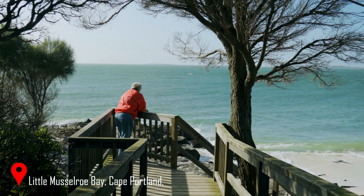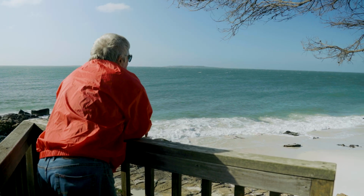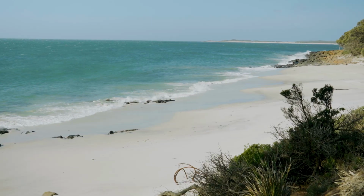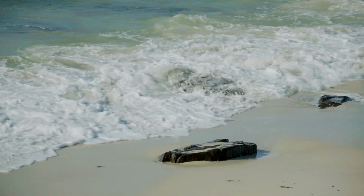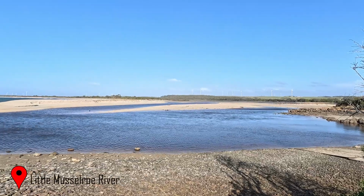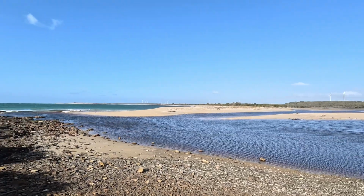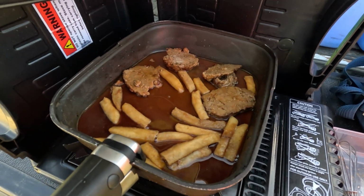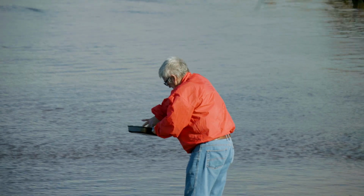We headed further down the road to the Cape and found Little Musselroe Bay. A pretty little beach. Then we saw this sidetrack down to the river and out of the wind for lunch. Lunch is leftovers from the pub last night. That's Ed down there doing the dishes.